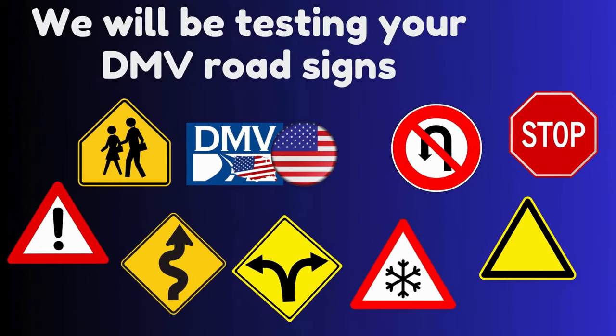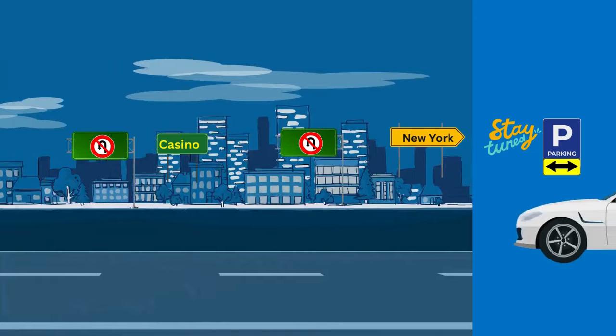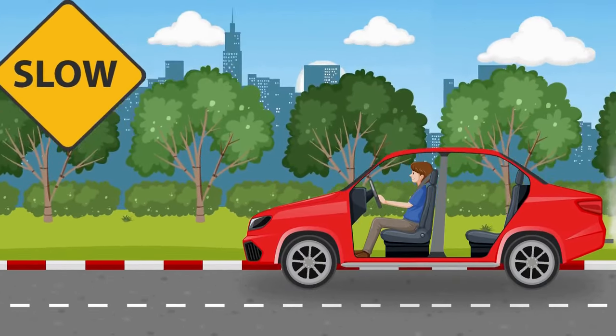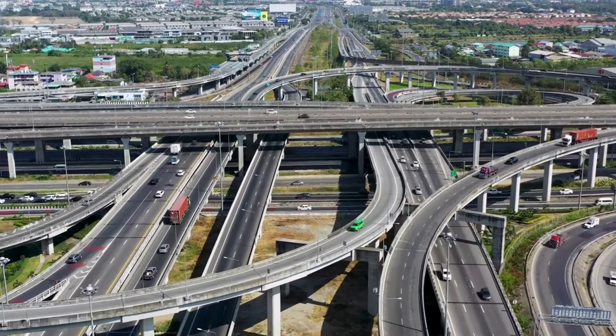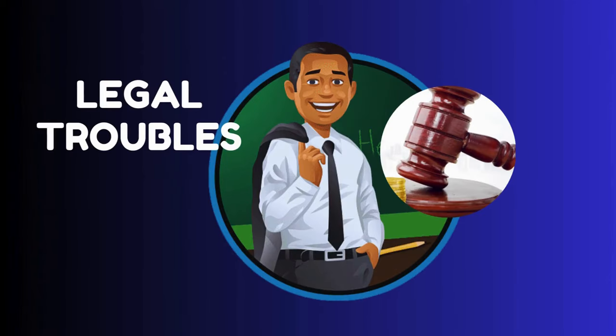Today we will be looking at road signs. We will be testing your DMV road signs written test knowledge. By learning and understanding road signs, drivers can make informed decisions and take appropriate actions to prevent accidents. By recognizing and obeying these signs, drivers can avoid fines, penalties, and legal troubles.